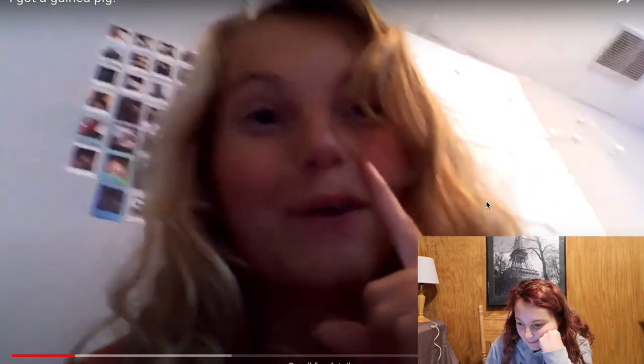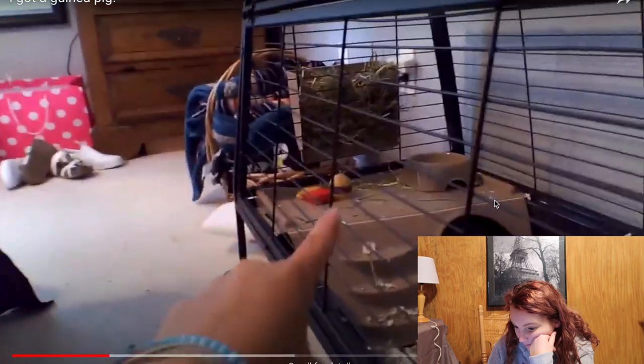So guys, we went dress shopping, and we did some other shopping, and I also got a guinea pig. So, this is his cage. We got him some chew toys, food, you know, we got him a really nice cage. He's got water.